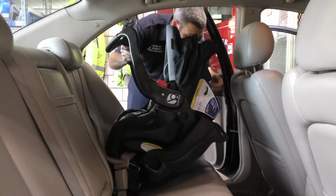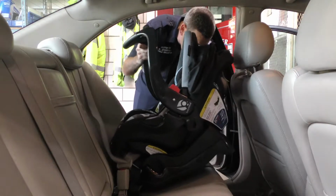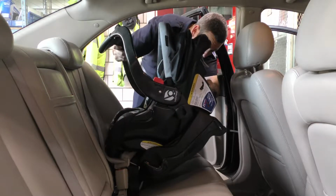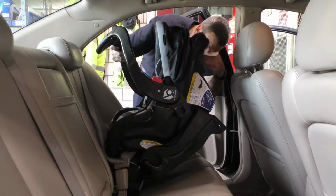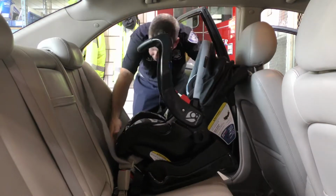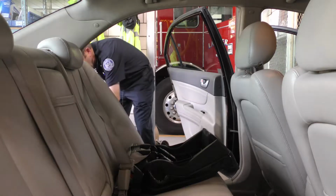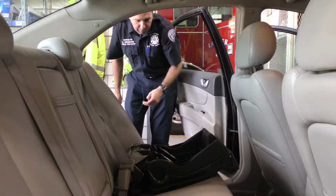With this seat in particular, once I get the seat itself out, we'll be able to take a better look at the setup here. Okay, so we got the seat itself out. We'll come back to that.